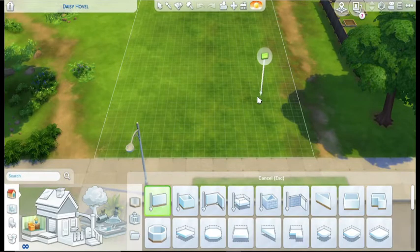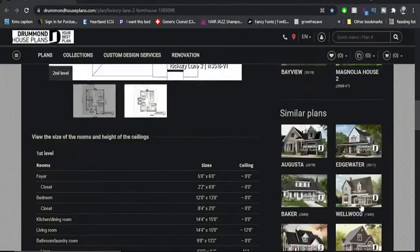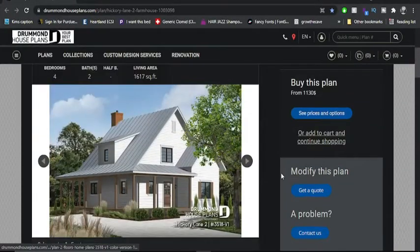Now, with this, I'm going to be using this particular house that I found. I like the shape of it, so this is the plan I plan to use. It's 4 bedrooms and 2 bathrooms, and I figured this would be perfect for the 100 baby challenge. It is a bit small, yes, I'm aware, but I want to start with her expanding slowly.